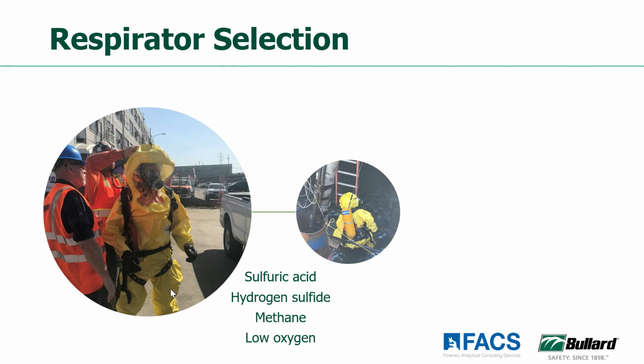Then I saw the site and I talked to the contractor and said, wait, you've got a much, much bigger problem on this particular project. As soon as you start putting water in here, you're going to get hydrogen sulfide, methane, and potentially low oxygen concentration. Because it's been abandoned, the sediment's been sitting there, there's going to be pockets of methane and hydrogen sulfide in this sediment.